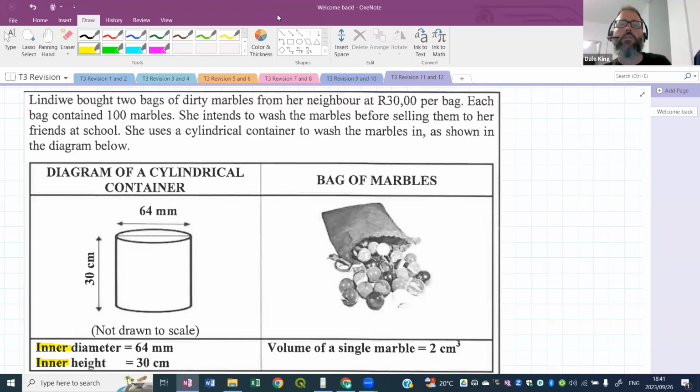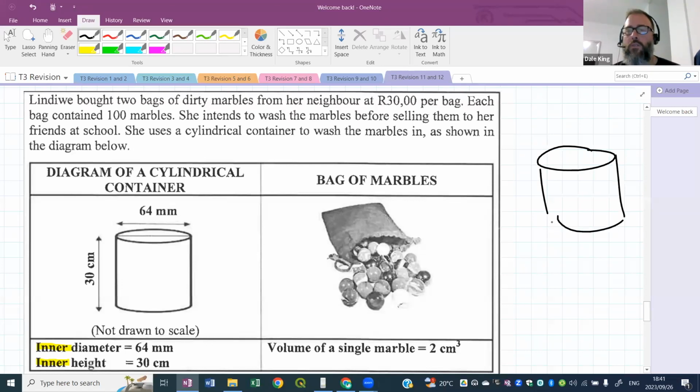Anybody? Somebody. Ben to the rescue. Yes, Ben. So are they not talking about inside the shape? Yeah, inside. Okay, so inside the cylinder. It's a horrible looking cylinder, but anyway, guys, please don't mock my drawings.